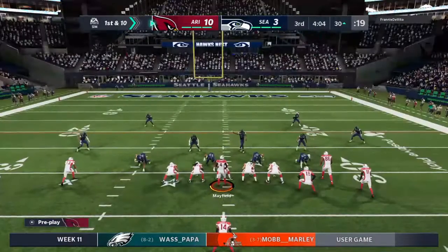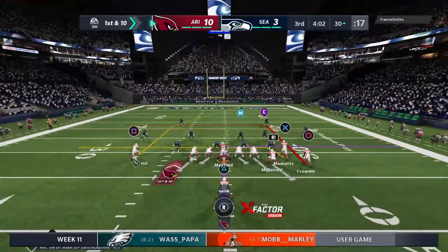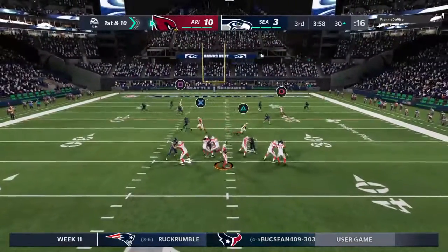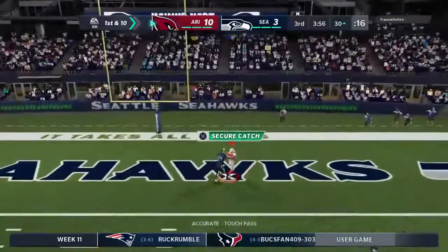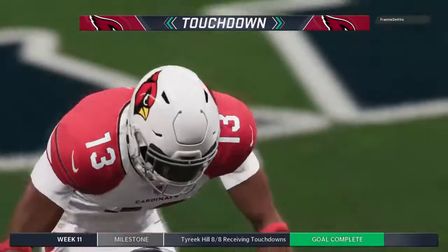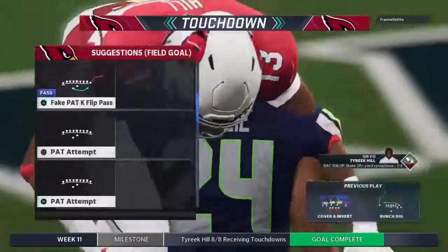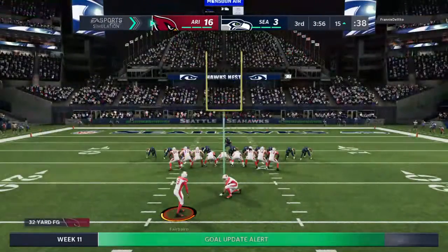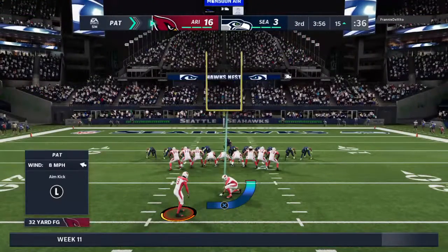So from Seahawk territory now, it's 1st and 10 at the 30-yard line. Mayfield now. And going deep for Hill. And that is caught. Touchdown, Cardinals. Tyreek Hill with touchdown number 8 on the year. And the Cardinals will extend their lead.